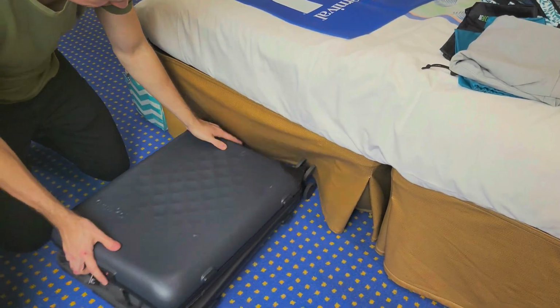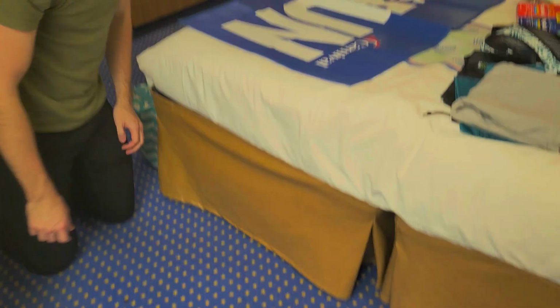I will say I was very happy that we took my rolling collapsible suitcase, because once we unpacked, we were able to just squish that down and shove it under the bed, and it was not in our way for the entire week. So that definitely helps save some space versus having a big old suitcase in the room with us. So I would definitely recommend that suitcase if you're going on a cruise for that reason.